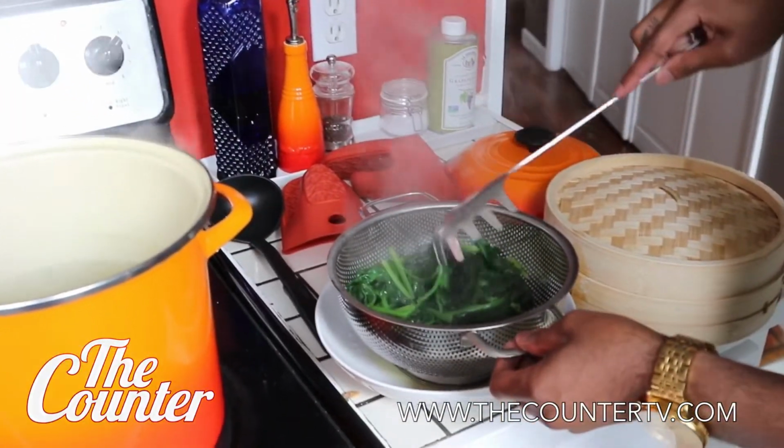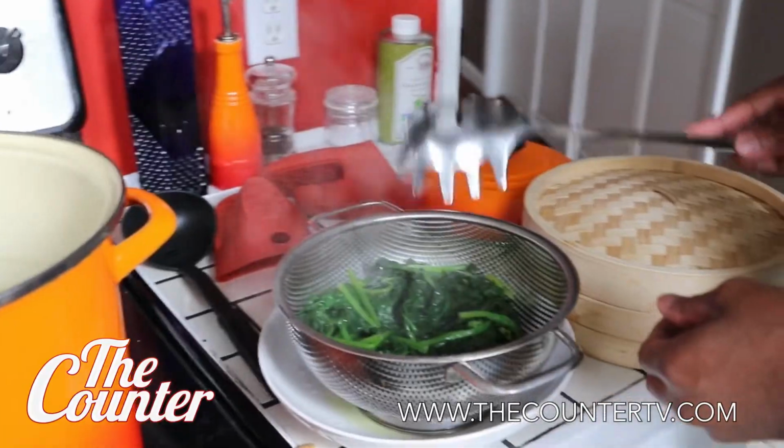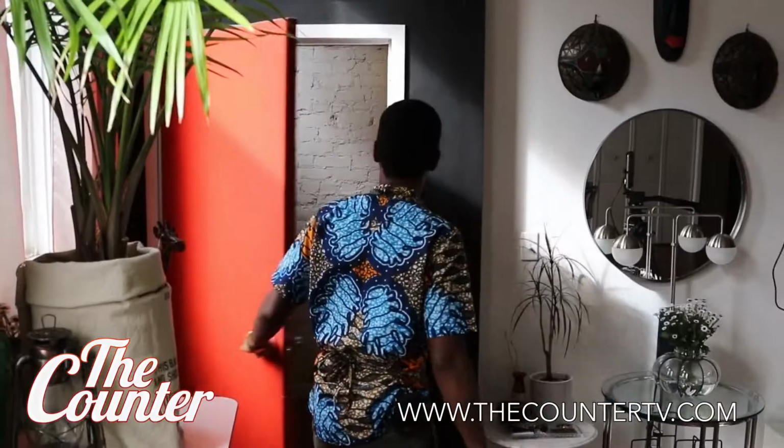We're actually gonna keep this water going for our egg. So we're almost done with our mise en place for our banchan, and I'm expecting my friends Josh and Smalls to join us any minute now. And there they are at the door.